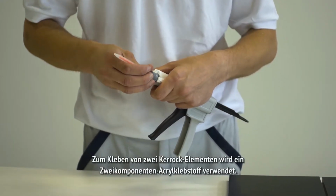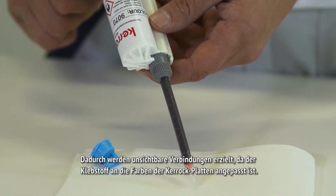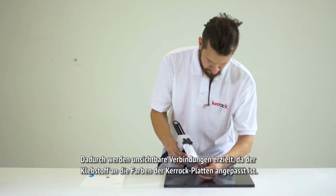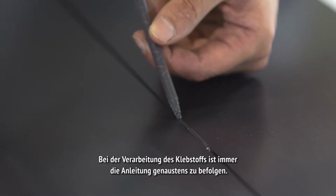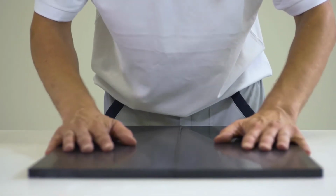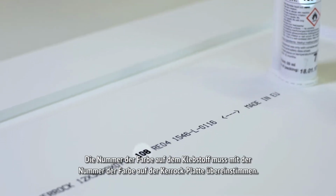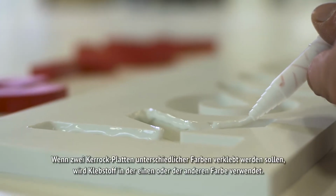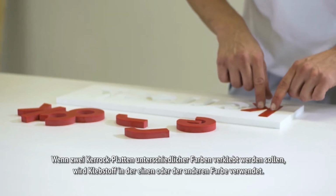We use two-component acrylic adhesive to bond two Kerak elements. That is how we achieve invisible joints, as the adhesive is adapted to the color of the Kerak sheet. It's necessary to diligently follow the instructions when preparing the adhesive and joining. The number of the color on the adhesive must correspond to the number of the color on the Kerak sheet. When gluing two Kerak sheets of different colors, we must use the adhesive of one of the colors.